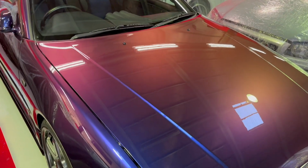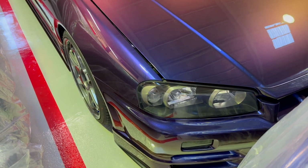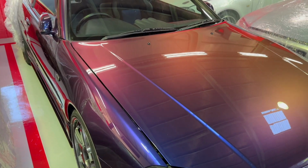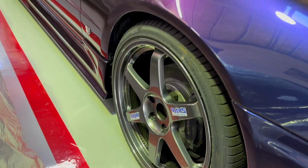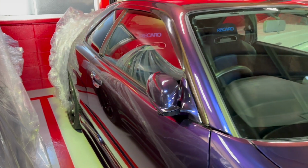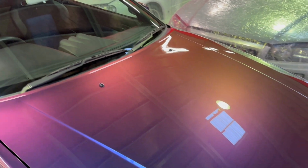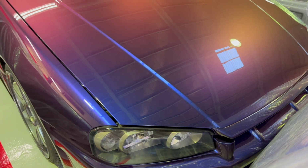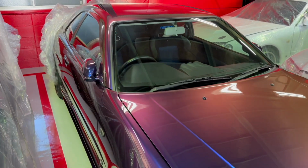But something like this is just a great car to fill that void. Maybe you can't afford the 34 GTR, but a GTT like this with the Midnight Purple 3 paint, the raised wheels, Recaro seats, absolutely gorgeous. Go to the website, take a look at the pictures of this one. You can't beat something like that. And in the price range that it's at, you're not going to have another car like this. You're not going to be able to find another car quite like this.